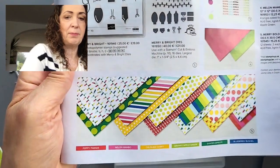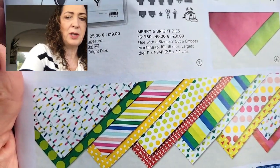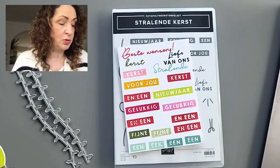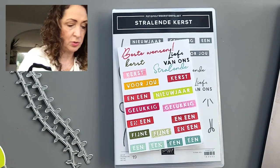Here is the paper, and you can see that the paper has Christmas patterns and just regular patterns that would be great for birthdays and stuff too. So let's get started. I'm going to show you, and you'll get a little Dutch lesson too.